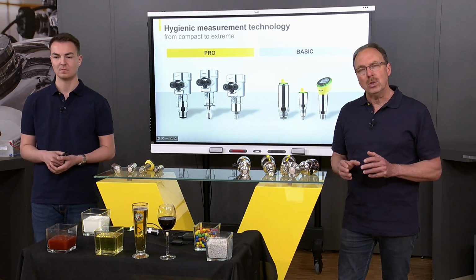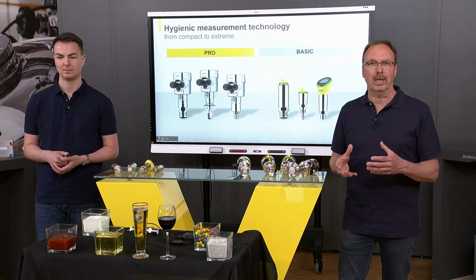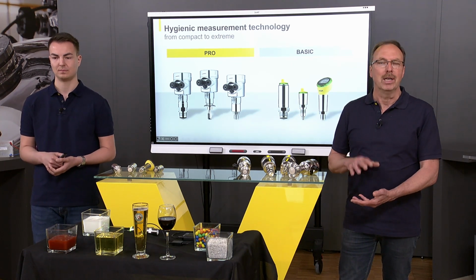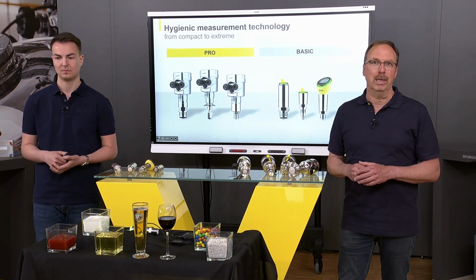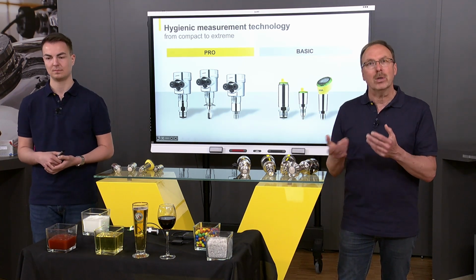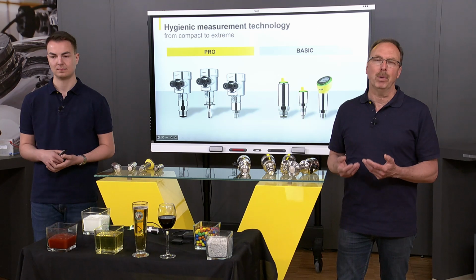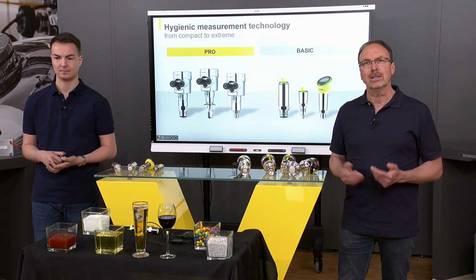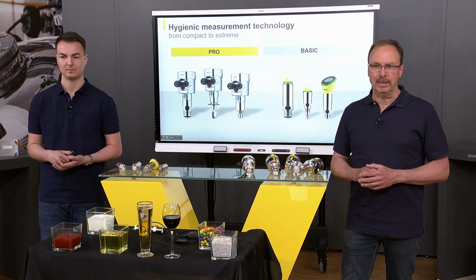The limitation will be in the process, for example. When you have 0.5 meter of foam, you get a big absorption. Of course, then it's very difficult to measure. When you have a lot of buildup, or a few centimeters of highly conductive liquid, it's not possible to measure through it. But for most applications, the sensors will work in a very easy way.